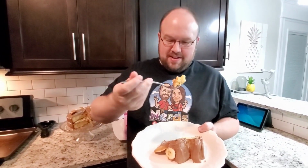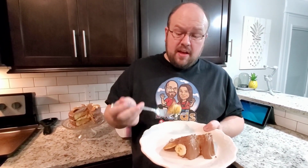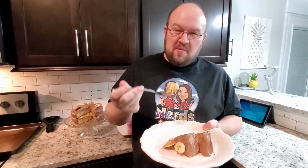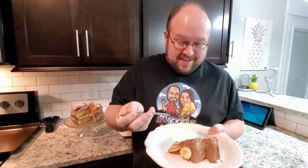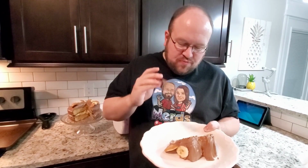Alrighty. First bite of the cake right here. Got some of the chocolate frosting in there. Got some of the banana pudding center filling and the cake here. It just smells like some really good banana pudding. This is going to be good, I can tell you now. Oh my gosh.